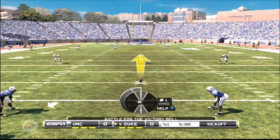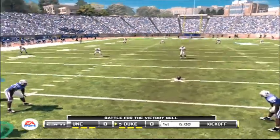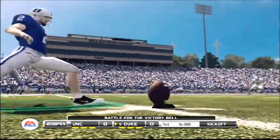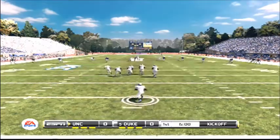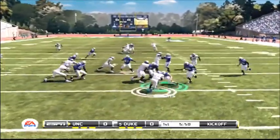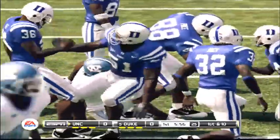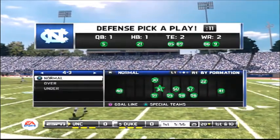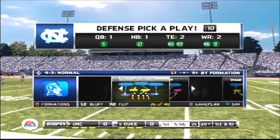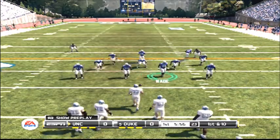Morris. The kicker's got the ball set up, and we're ready to get this thing started. From the 5-yard line, he makes it out to maybe the 20-yard line. First drive of the game about to get underway as the quarterback leads his team out. They'll get the ball here at the 20-yard line. First and 10.